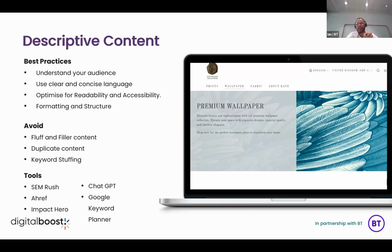So we're trying to understand our audience, give them some insight into what this page is about, using clear, concise language, optimizing for readability. Again, what that means is color on the page, text on the page, size on the page. There's a lot that it will incorporate. Formatting and structure as well, making sure it's just easy to follow. Because a lot of the time, you'll jump on a website and you'll see stuff all over the place and it doesn't have that story.